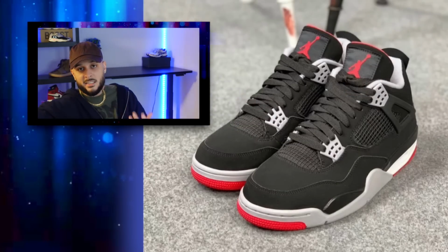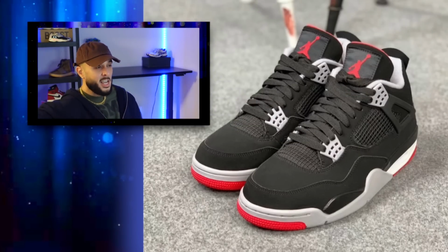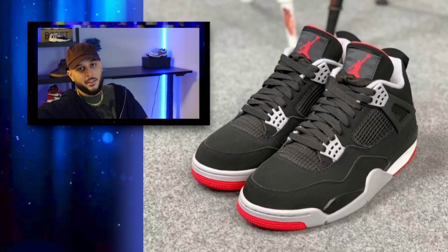Now in 2019, Jordan brand brought these back, and in my opinion, this 2019 version, for some reason, just looked much better. On top of that, they threw the Nike Air on the back, just like the OG pair. Now with this new upcoming 2024 update, of course, they've added a leather finish to these.